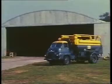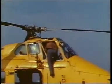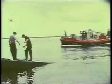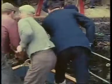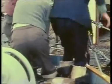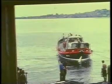And so today, with the development of air-sea rescue cooperation, there are many services in which lifeboats and helicopters can work together, but techniques and boat and plane design are improving all the time. So sea rescue work will become even more extensive and efficient, and cooperation between the air and sea rescue services even closer.